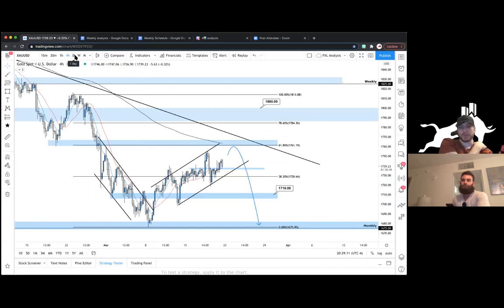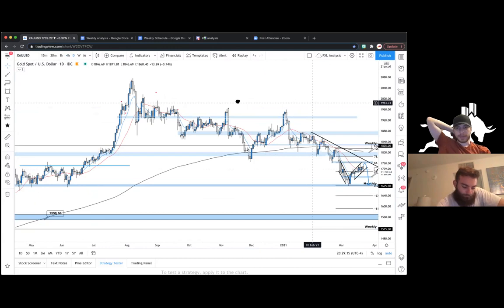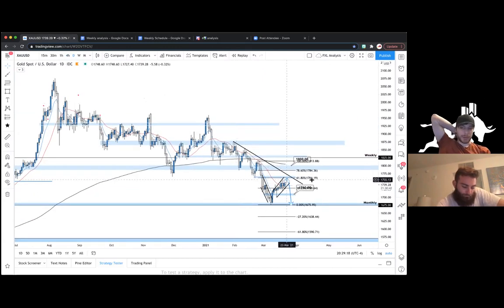I'll wrap it up here. This one's probably the cleanest setup of the week, at least of the pairs that I've gone over. But we'll drop down to the 4 hour in a second. We'll start on the daily here.